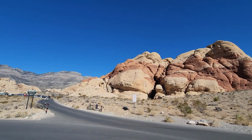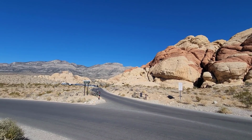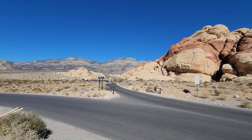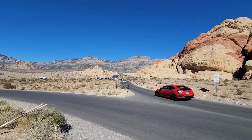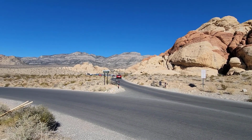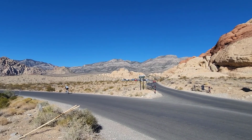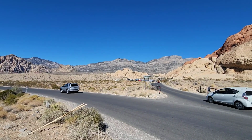And don't attempt it during the heat of the summer. I imagine these rocks get very, very hot. The temperature around here can rise up to 115, 120 degrees, and the surface temperature much higher. You definitely don't want to put your hands on the rocks at that time. So we've got Red Rock Canyon here. There's the Madre Mountains Wilderness, and I showed you the Rainbow Mountain Wilderness just a bit ago.